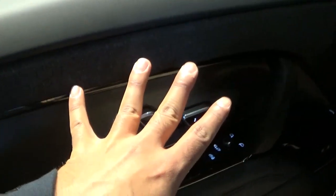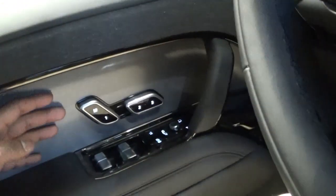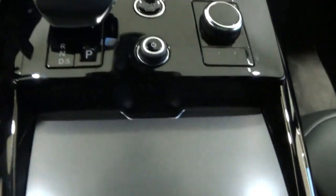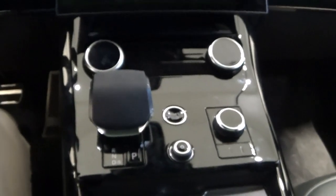It looks like a speaker, but it's not. It's really nice, the trim right here. And then you get this trim that I don't know if it's aluminum. I'm not sure, guys, but whatever it is, it's really nice to touch. It's really pleasant, and it's right here as well. Now, it pairs well with the Range Rover Sport theme. Thank goodness it's not carbon fiber.